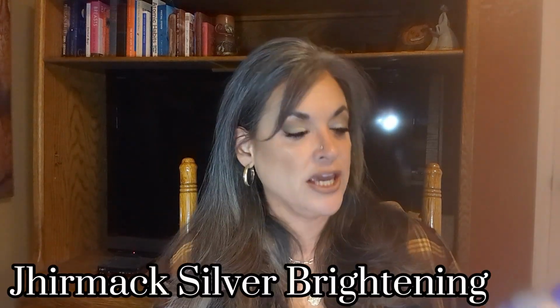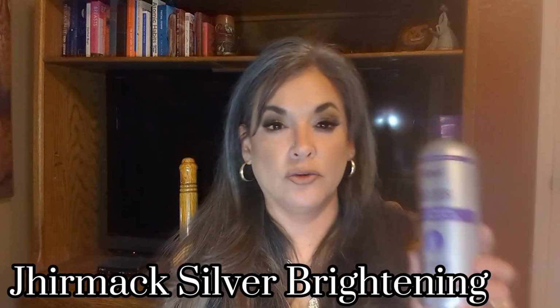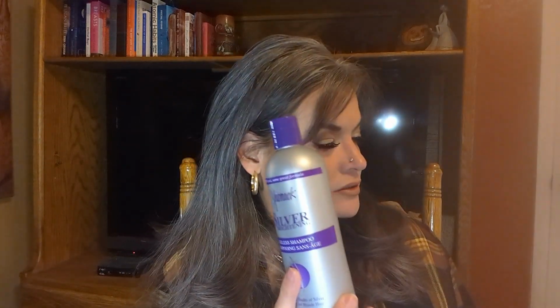All right, so for the first shampoo that I tested out this year is a purple shampoo. It's called the Germac Silver Brightening Ageless Shampoo. And I actually swapped out the shimmering lights with this one, this go around. And I've used shimmering lights forever and I really like it. This one does seem like it's a little bit more hydrating.